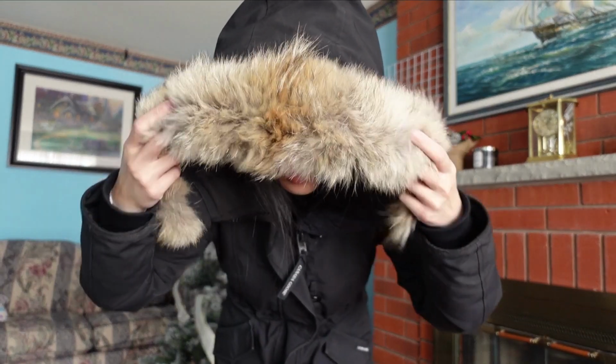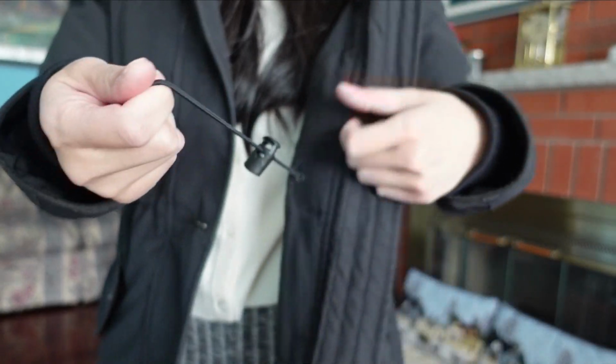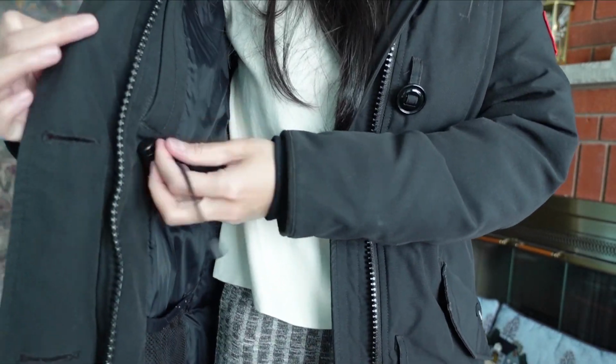So the difference between the Fusion Fit and the regular was huge on me. The original Montclair parka actually hit below my knee. I did try out the Loretta as well as the Trillium parka, and they definitely have really different designs. With the Montclair parka, there is a drawstring that helps with cinching the waist, which is something I was definitely looking for. The shoulder size as well as the bottom hem was the perfect measurement for me. As you can tell, the Montclair parka actually hit, this is my hand, right here for me. And the Montclair Fusion Fit parka hit right at the wrist.